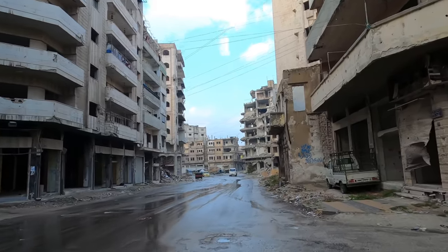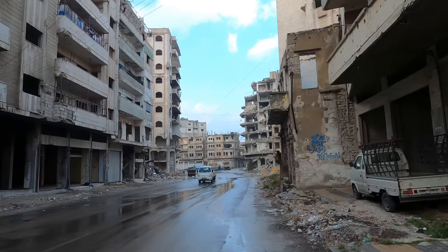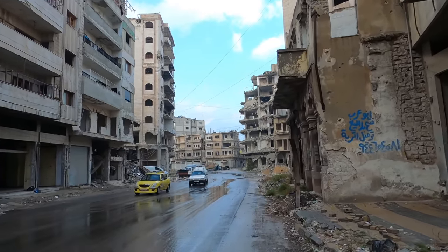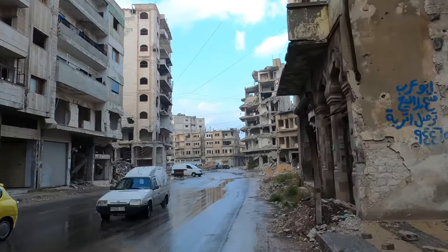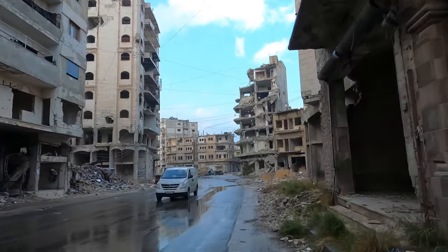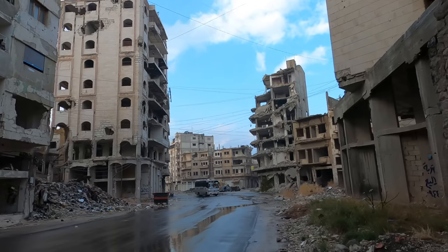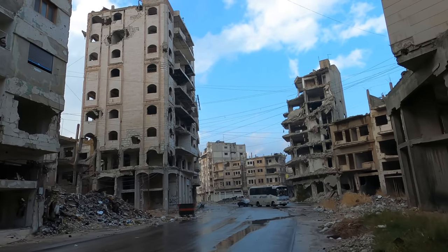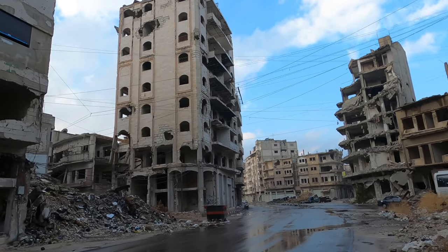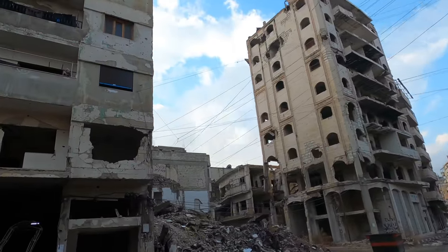I'm just speechless. It's crazy, and I cannot imagine the atmosphere here while your own people were fighting each other in the biggest city in the country. It should be a devastating and crazy feeling to be here. Look at this. This is all from the tanks or from the airstrikes. It's just insane. Ah, there's a kid. Hello, merhaba.